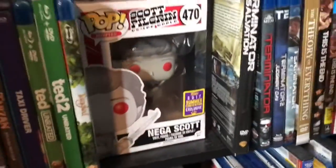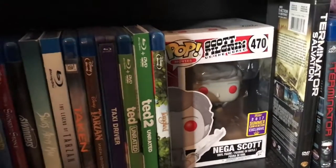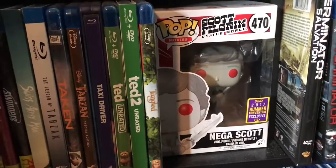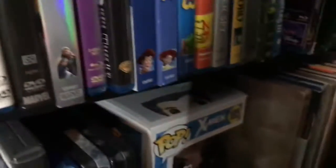But as we go down here, so we got Scott Pilgrim Nega Scott. This is the only Scott Pilgrim one I have, sadly. These are like far and few between to find. There's some not rare ones, but I really want to collect more of them. They just get really expensive. And the last one I have down here is just normal Logan. I dig the Logan, and he's kind of just sitting back there because Logan's right there, but I like the pop.